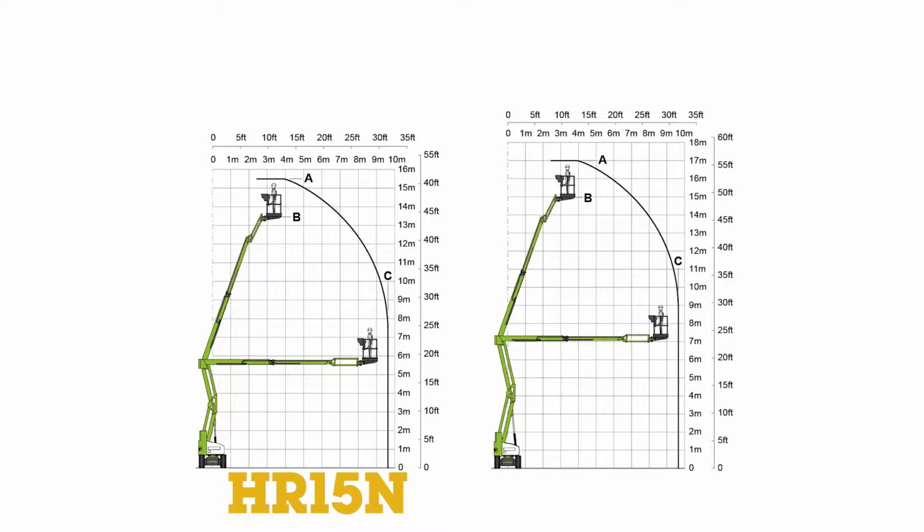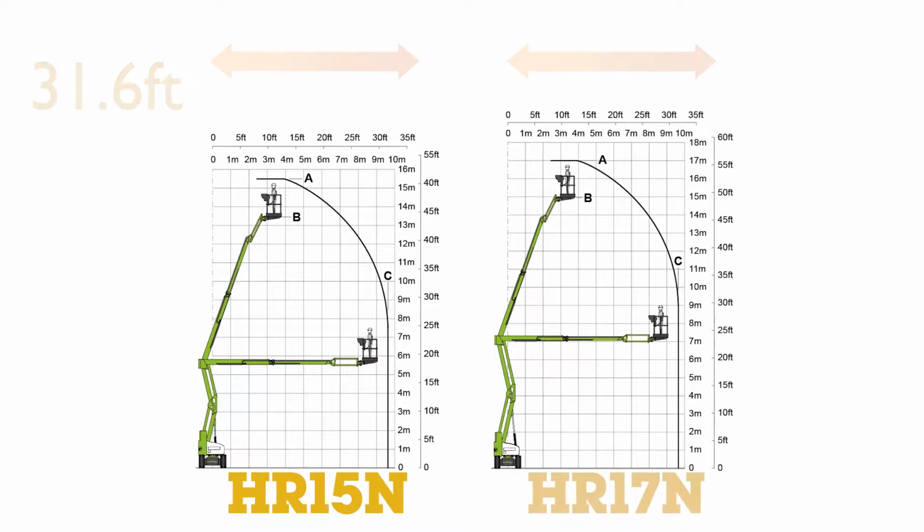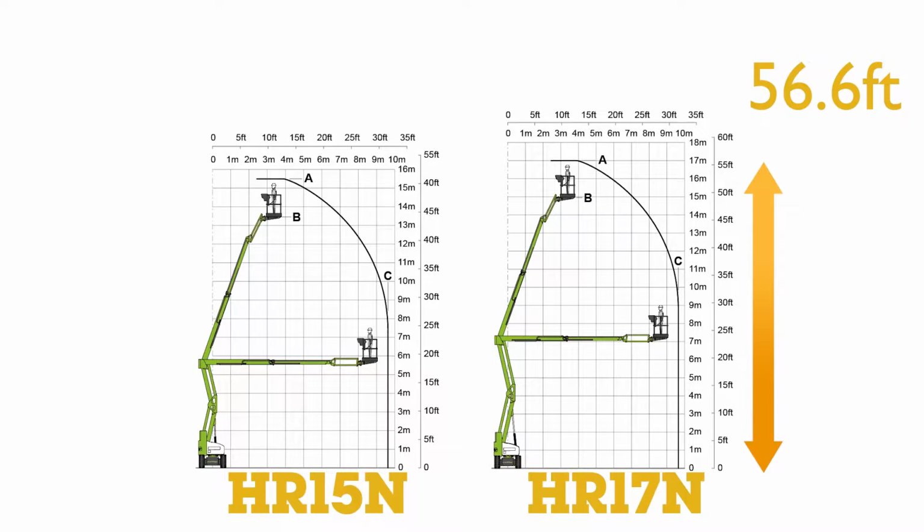The maximum working height is 15.53 metres or 51 feet. The maximum outreach of the machine is 9.6 metres or 31 foot 6 inches. The HR15. The maximum working height is 17.23 metres or 56 foot 6 inches.